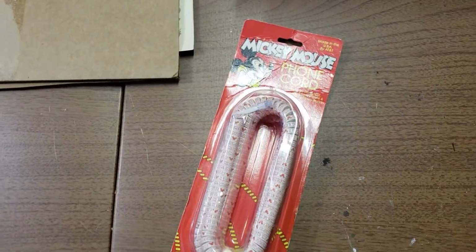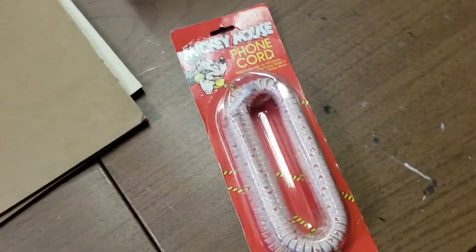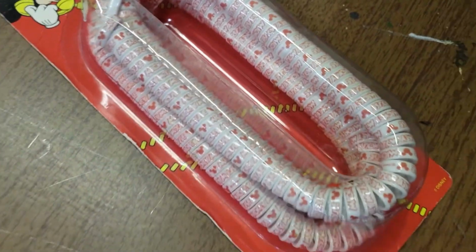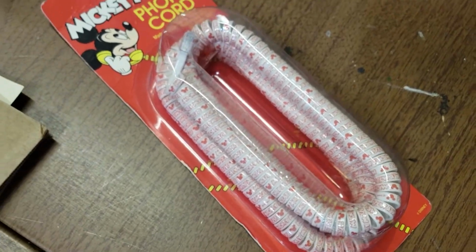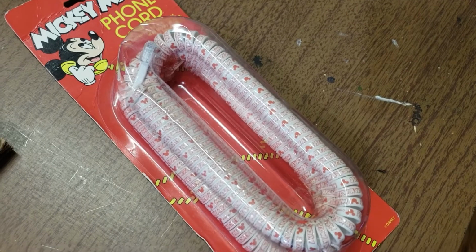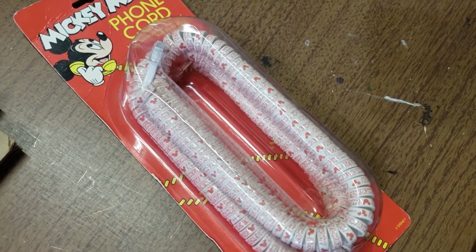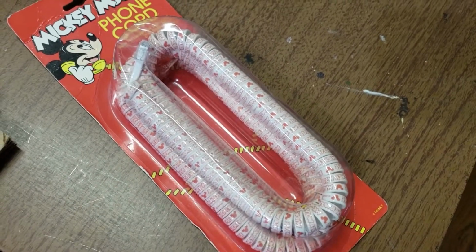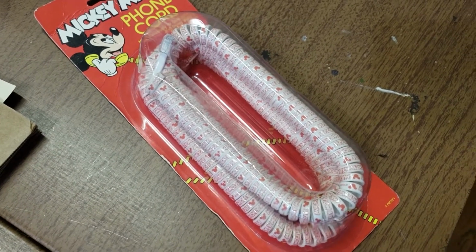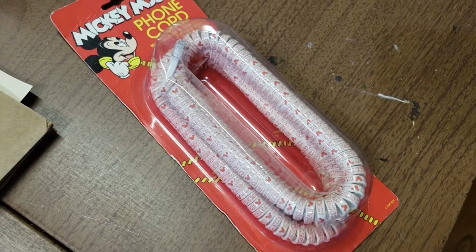This last item is a Mickey Mouse phone cord. As you can see, it's got Mickey Mouse all over it. It's brand new in the package. I got it at an estate sale or an online auction, and I paid about $6.45 for it with another item. I had it listed for less than 1 month, and it sold for $29.95. They're all in at $37.42.